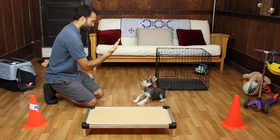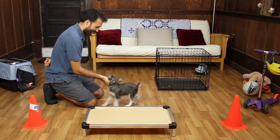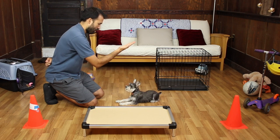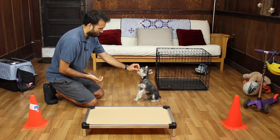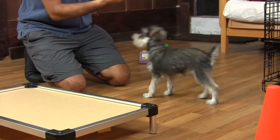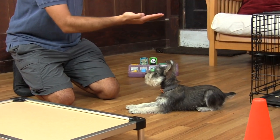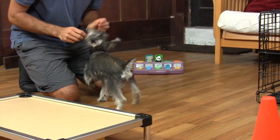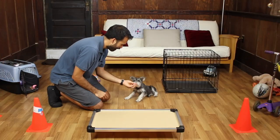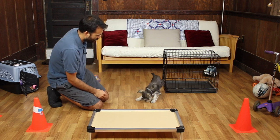Yeah. Well, I like that sit, stand. I like that down, but let's see if we can get a sit. Sit. Good. Down. Sit. There you go. Okay, so as we can see, the hand signals aren't quite there yet, but we're learning them.